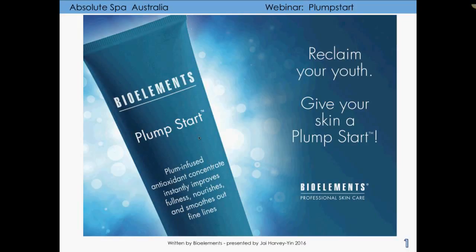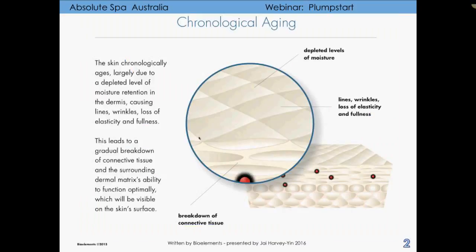So we know from this slide, you can see this is a blown up cross section of the skin, and as our skin ages, lots of things happen, as we know. One of the main things that happens is we get a depleted level of moisture retention in the dermis, which then causes a cascading effect with thinness of the skin, more lines, more wrinkles, a loss of elasticity and fullness. As this continues to happen, we get a breakdown of the connective tissue in the dermis, and as a result, the skin doesn't function at its optimum.